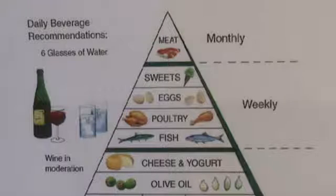Weekly should be eaten eggs, poultry, and fish. Rotate that throughout your week, with your basis being beans and vegetables. Monthly is red meat and sweets. You should have red meat and sweets once a month on a Mediterranean food pyramid.